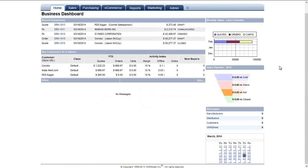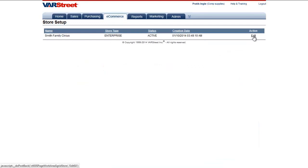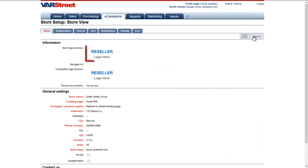Basic settings first. Just go to e-commerce, then store setup, and add your own company logo. Registration settings, decide your store landing page, search criteria, SEO settings, alerts and notifications, and more.